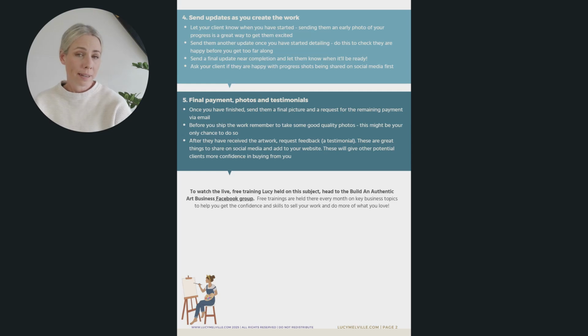And before you send them the work, make sure you take some really good quality photos and videos that you can add to your portfolio or your website or your social media, stuff that you need or want to hold on to before you lose this piece forever. Because once it's gone to them, you're unlikely to receive it back for imagery, unless perhaps you live locally and you might be able to pop by. But you really want to tie all that off before it goes.